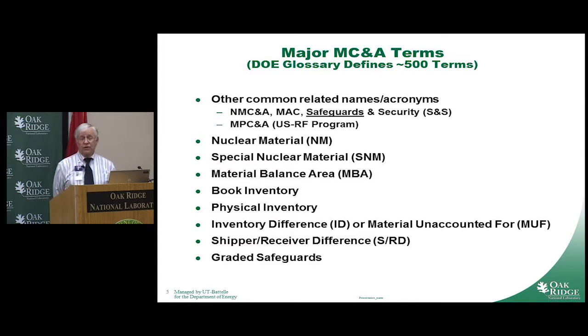Again, that's an inventory difference, but it's between what happened with the material shipped from one and received by the other. And so it has to be within limits. And then because there are about 15, 16 different nuclear materials, and they're not all the same threat or sensitivity, there's got to be a graded approach. You cannot guard all nuclear materials and protect them to the same degree. And so you've got to have a graded approach.